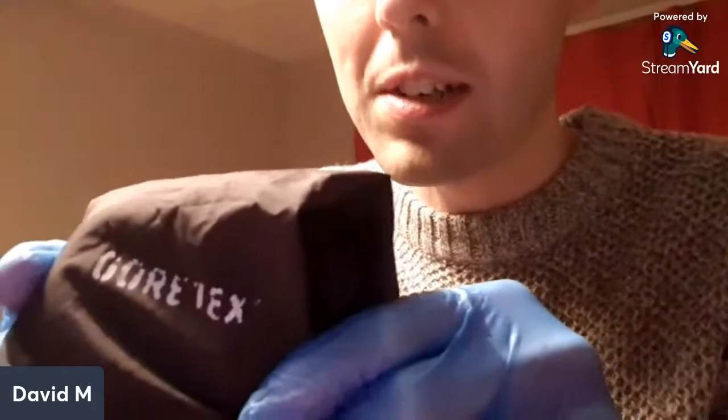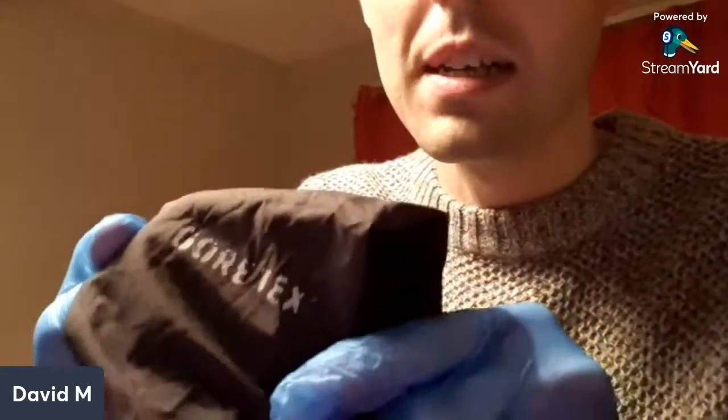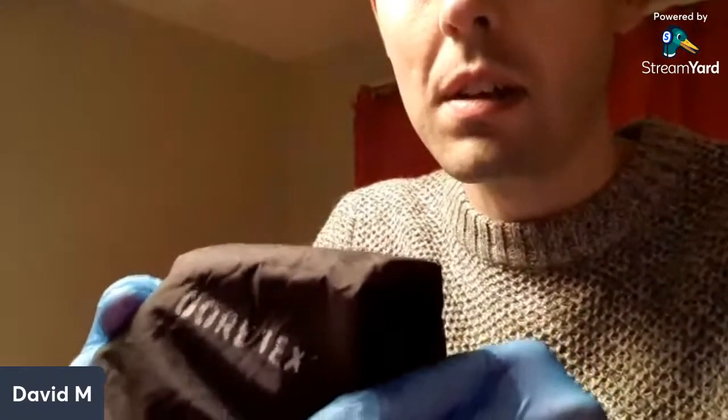Let me show you that sleeve. You can still see there, it says Gore-Tex on it. It's come apart a wee bit, but not as bad. So again, I'm going to wait to the very end to sell this. Save the big check on this one to the very end and get the good ones out first.